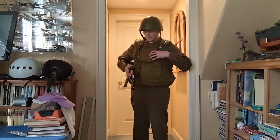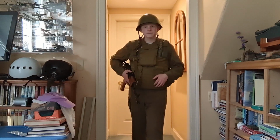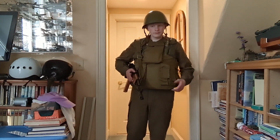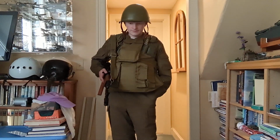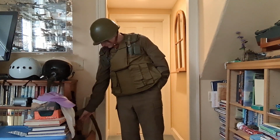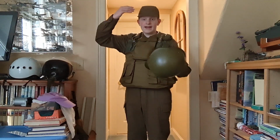Right now we have a semi-ish more accurate Soviet-Afghan war loadout, but it is what it is. So we're going to start from top to bottom like we did last time. Right now I have on the hat and the helmet.